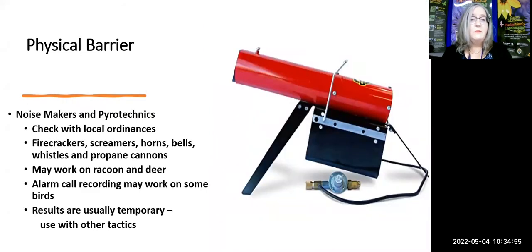Now, they make noise makers, pyrotechnics, meaning fireworks, firecrackers, screamers, horns, bells, whistles. And if you want to go all out, you can get one of these propane cannons. This might be something that might work for a farmer who has 200 acres. I seriously doubt your neighbors in your urban yard are going to be pleased with you employing these tactics, especially the cannons. I'm sure there's a noise ordinance in your neighborhood. So these are not really that big of options for us.